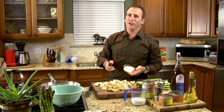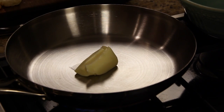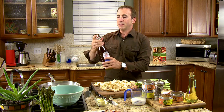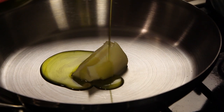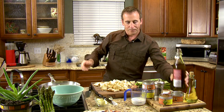And now what we're going to do is take some butter, and this is where you want to use good ingredients. Don't use margarine or something cheap. This is a good, local butter. It's a real butter, and don't be shy. Take a good bit of butter, drop it down in the pan. Then we're going to take some of our Thoughtful Harvest extra virgin olive oil and get down maybe 3 or 4 tablespoons of that nice oil. And then let's get the bread in there.